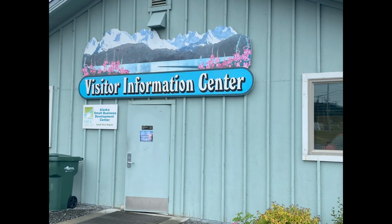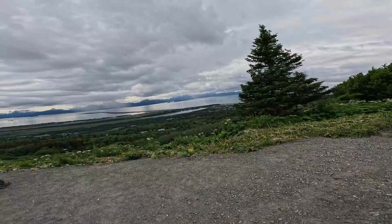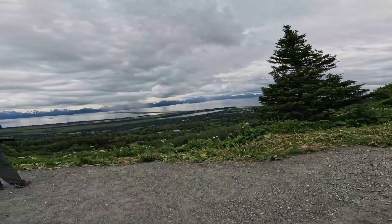And of course we stopped by the visitor center. They told us about a couple of must-sees in the area. One would be the Skyline Drive and the other would be Farmers Market. So we started at the Skyline Drive.